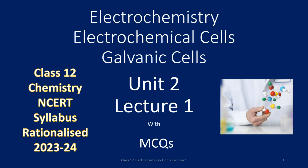The transmission of sensory signals through the cells to the brain and vice versa, and communication between these cells, are known to have electrochemical origin. Electrochemistry is therefore a very vast and interdisciplinary subject. In this unit, we will study electrochemical cells and galvanic cells in the first lecture.